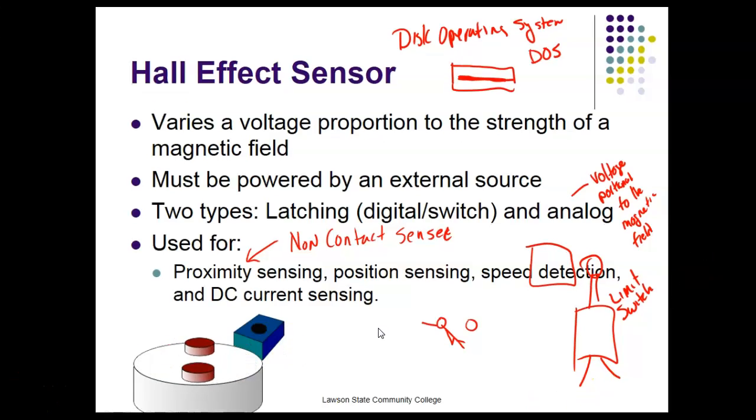They're going to have to be powered up. These are electronic. And basically what these do is they sense the strength of a magnetic field.